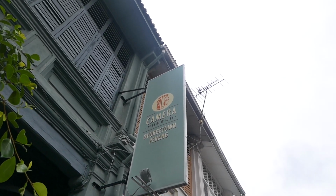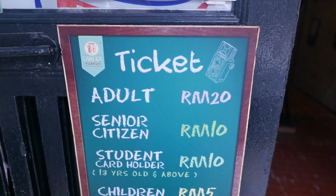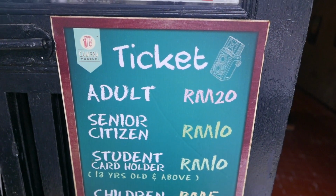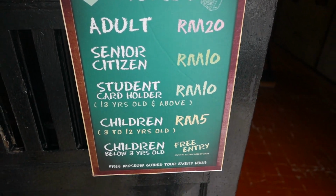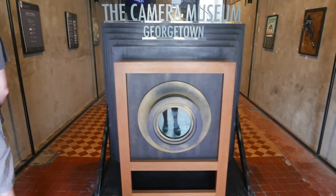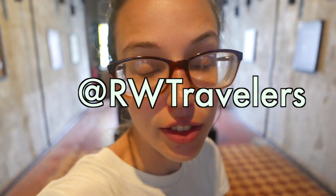Camera Museum, Georgetown, Penang. Tickets are 20 ringgit per person, but they do have discounts for senior citizens, students, and children. Pretty cool. Pretty excited to see what they have in here. You don't know this about me. I love photography. I actually love it more than video, although I have enjoyed making videos lately. But make sure to check out our Instagram so that you can see all of the shots that I've taken with my big Canon camera.